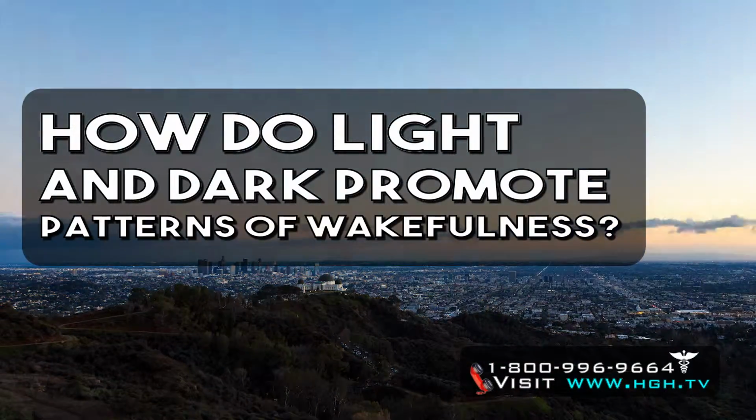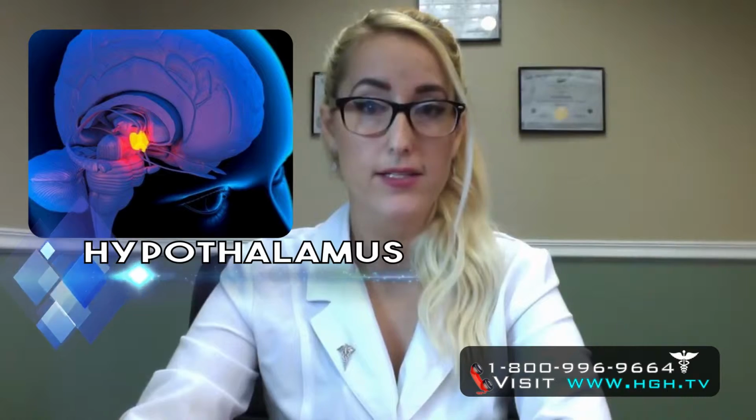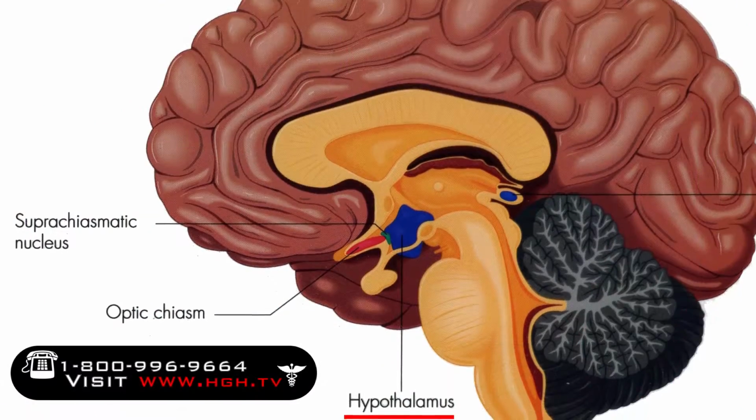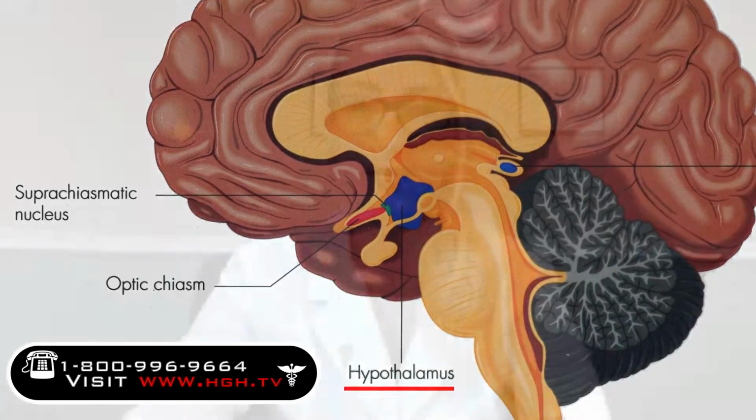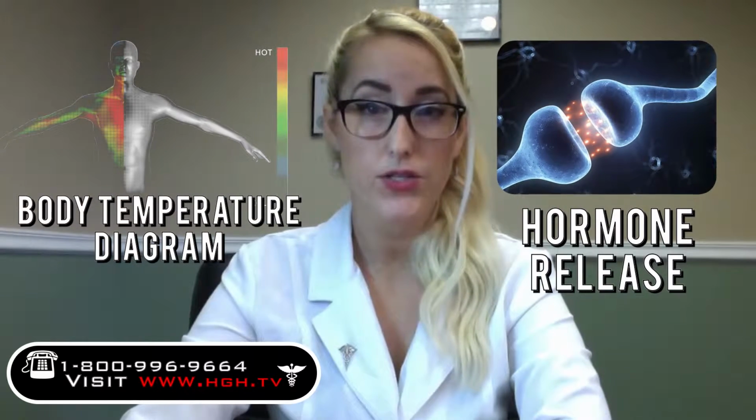How do light and dark promote patterns of wakefulness? Our brains actually process the presence or absence of light through the eyes in order to send information to the brain regarding the sleep cycle. The eyes absorb light, and this information passes from the eyes to the hypothalamus. The hypothalamus has a particular region known as the suprachiasmatic nucleus, which reacts to the sunlight and other factors in order to either promote a state of wakefulness or sleepiness by manipulating body temperature, hormone release, and other factors which promote a normal sleep cycle.